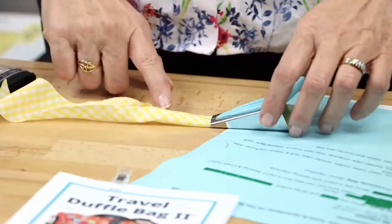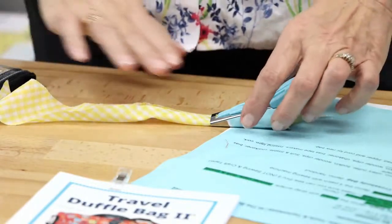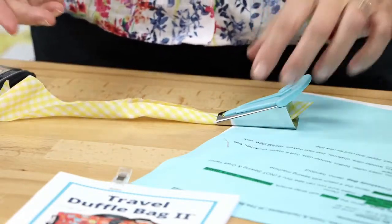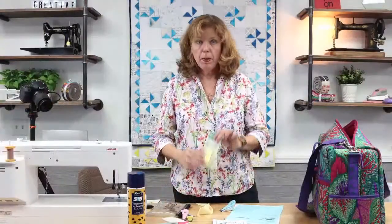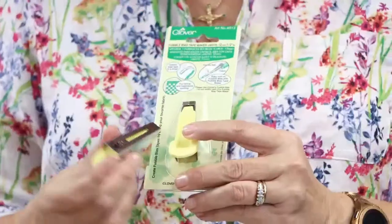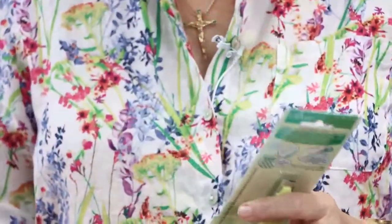This is a gingham I used as a leftover for the binding on the quilt behind me. I did not use this tool for that, of course; I make binding a different way. But sometimes this is a really nice thing to have. I just wanted you to know it was out there and how to use it. The packaging looks like this. Each color is a different size. This yellow happens to be the 1/2 inch size, and if you bought pink, it would be 3/4 and so forth.